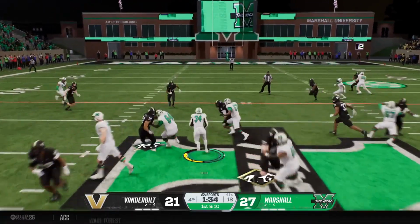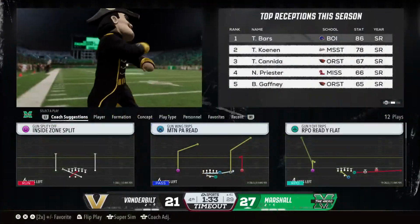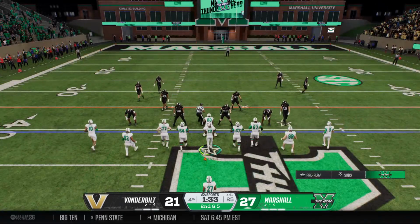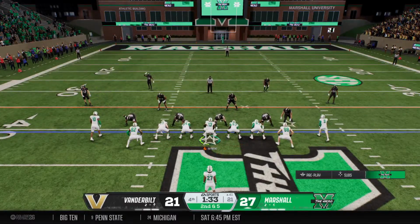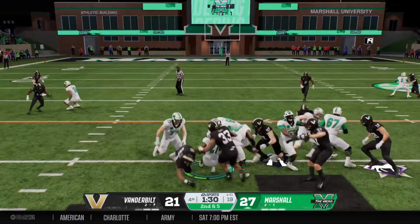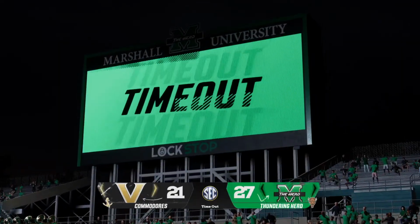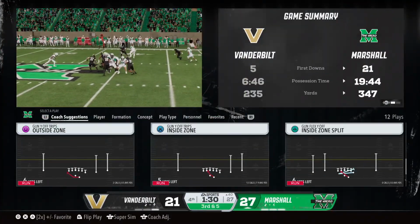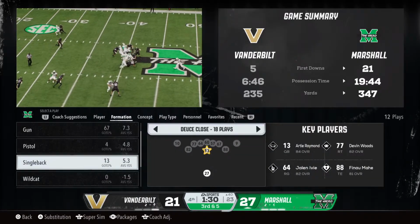They'll keep it on the ground, trying to milk the clock. You'll take this every time. 5 yards on the 1st down play. Defense uses a timeout quickly, trying to get that ball back and preserve time for their offense. Power football with the run. And he is stopped immediately by the big defensive lineman. Timeout called there by the defense, desperate to get the ball back and save as much time as possible.